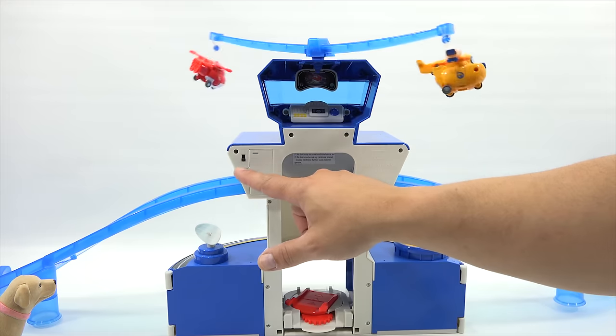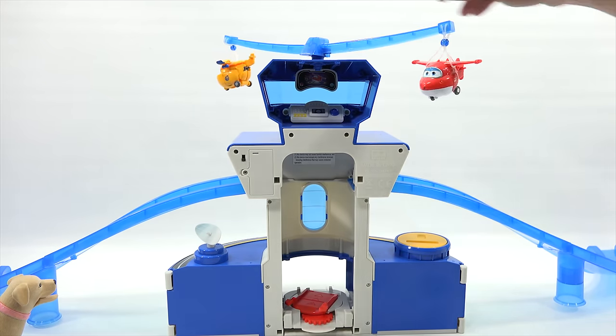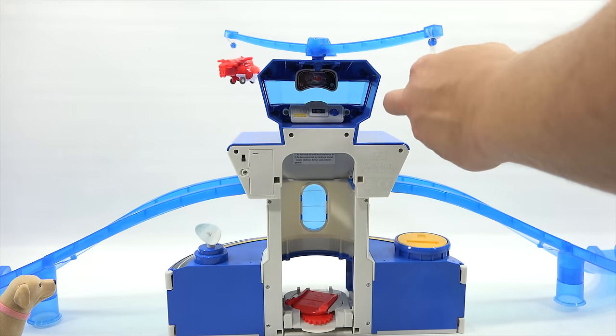Now, that on-off switch was right here, Butch. See that? Off. There it is. On. He's on it. You're on it. Now, this here is just a spinner down here. Let me grab the old Donsters.